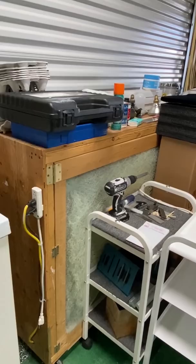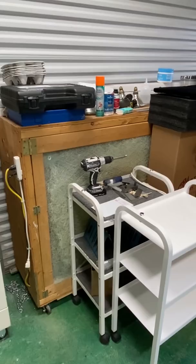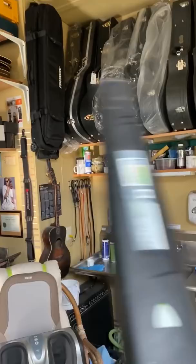fans in it. I mean, it's hard to see because I have all these guitar boxes in front of it, but I drop the door down on it and open all the doors and windows at the other end of the shop, and I'm able to clean the shop out with a leaf blower really quickly. So it's a way to keep the whole shop clean without too much elbow grease and trouble.